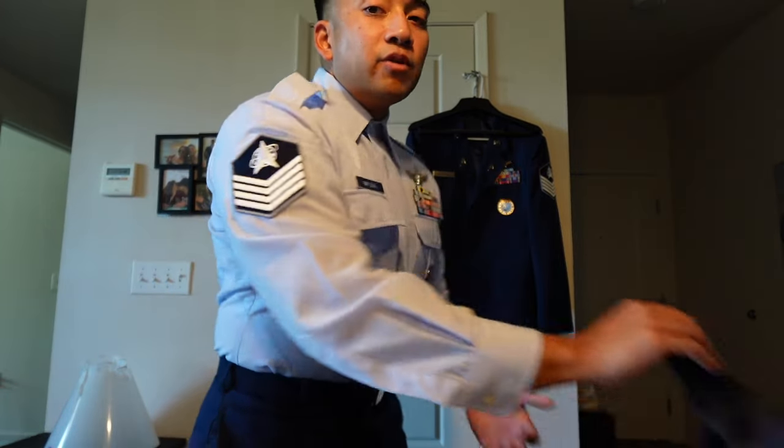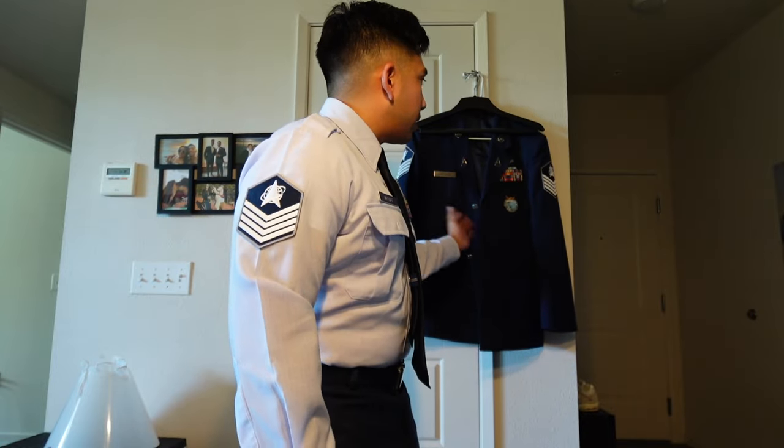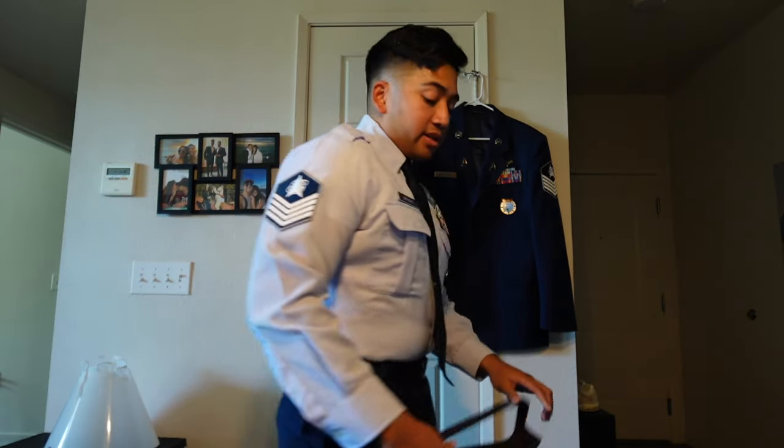I'm sweating already. Button this up because when you wear the long sleeve blue shirt, you have to wear a tie. No shame, I got a clip on. You really can't tell when you wear it like this. Long sleeve blues, and then you wear this over it. I'm not gonna wear this yet, just because it's pretty hot out here in Hawaii. But yeah, got everything printed out, all the documents we needed.